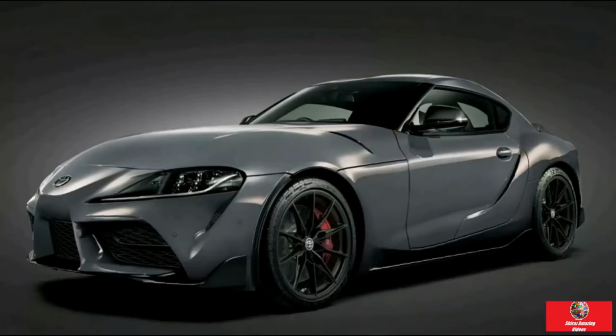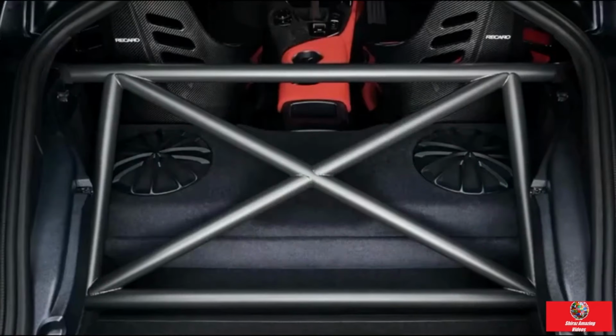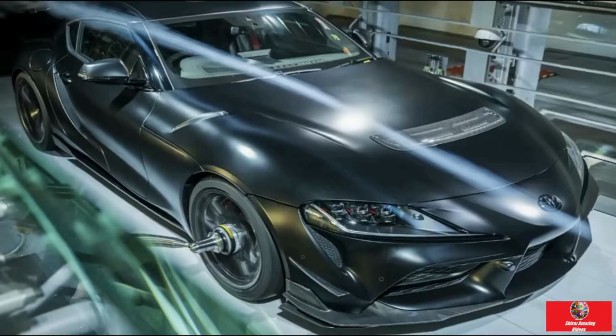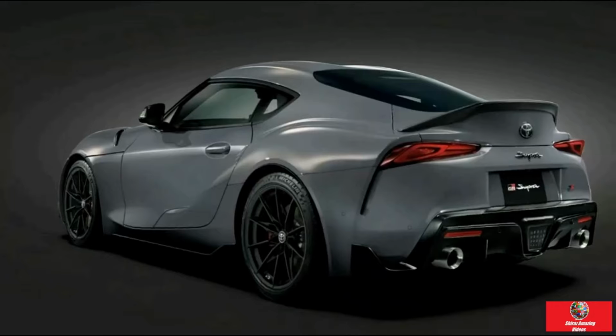Race-inspired interior. You step here into the kind of cockpit that screams racer-ready. The Recaro bucket seats, red seatbelts, carbon fiber scuff plates, and Alcantara trim all contribute to giving this interior a premium, focused feel, rather than anything one might call a typical Supra interior.